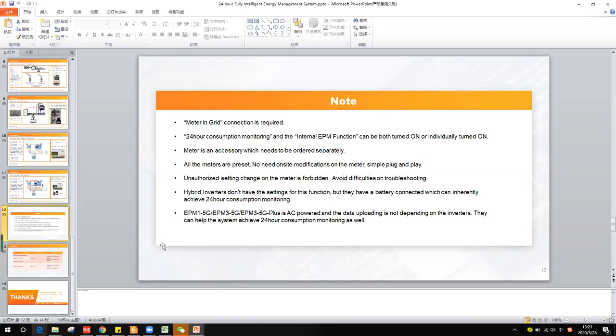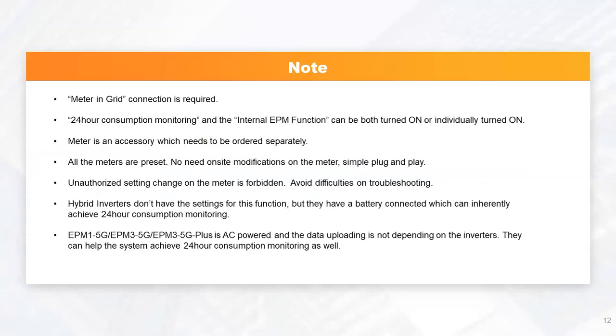Okay, I will try to start from here. So this is about some notes that we want you to know to get a detailed understanding about our function. The first point is that the metering grid connection is required, because the calculation logic is so that we need to make sure our monitoring system gets the correct data to do the correct calculation. So you need to make sure that a meter is installed on the grid connection port.